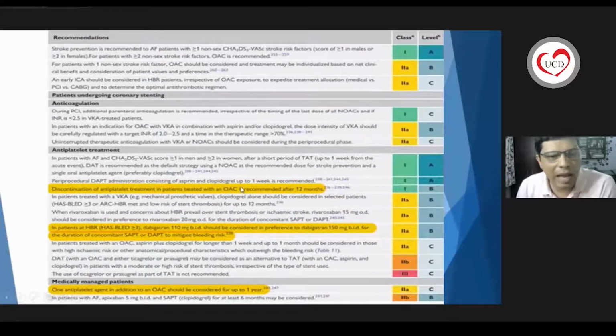This is something which even I fail to digest and maybe employ in my practice. I would like the opinion of the August gathering here. Are we confident enough to completely withdraw antiplatelets after 1 year? Mind you, in an ACS patient who has already been stented.